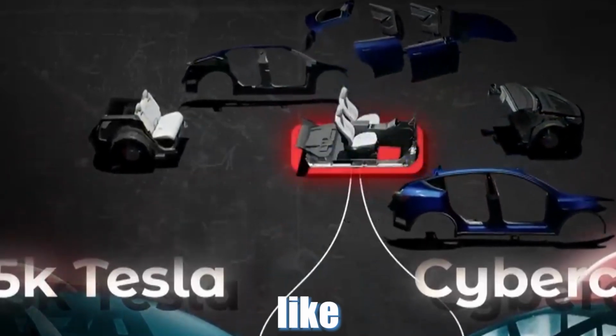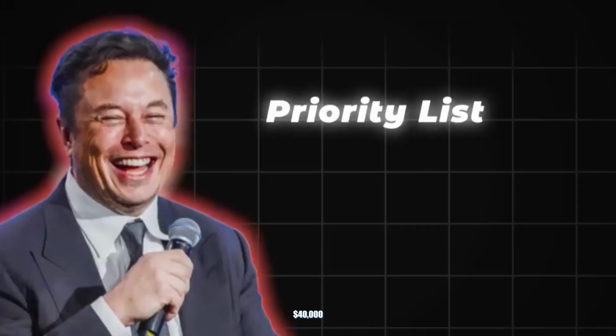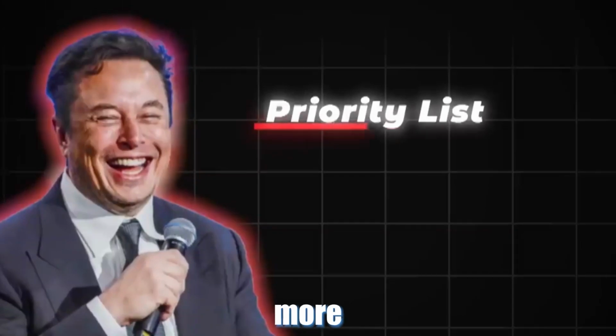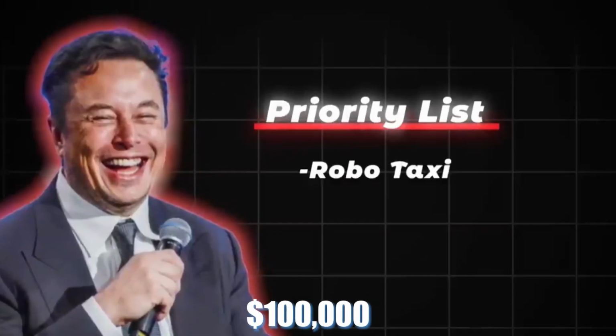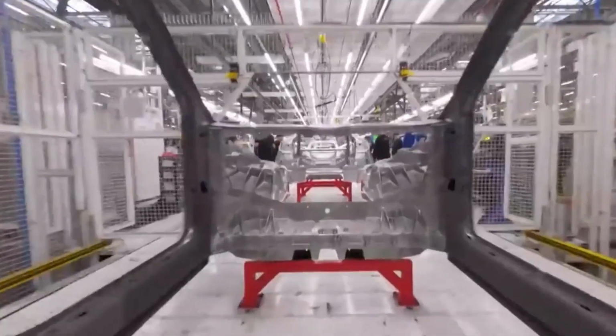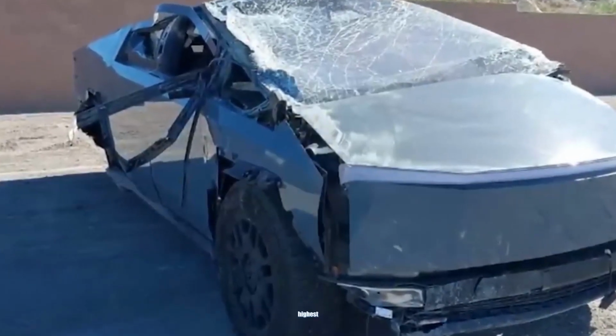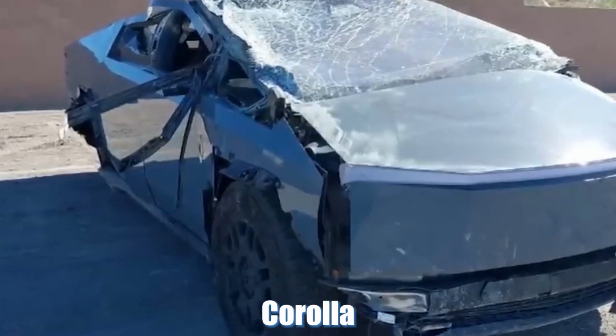Recalls and product flaws like these should be unacceptable, especially for a company whose cheapest car starts at $40,000, with the more premium models well over $100,000. And yet, somehow, Tesla has continued to get away with it. The Model Y was the highest-selling car in the world for 2023, and it's not even sold in all the countries that the second highest-selling car, the Toyota Corolla, is.